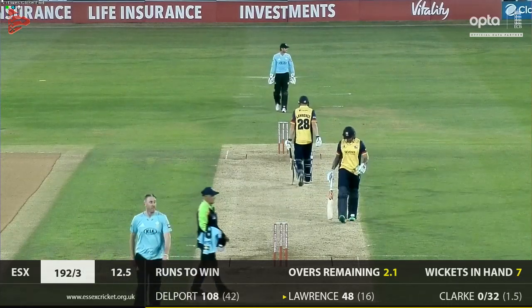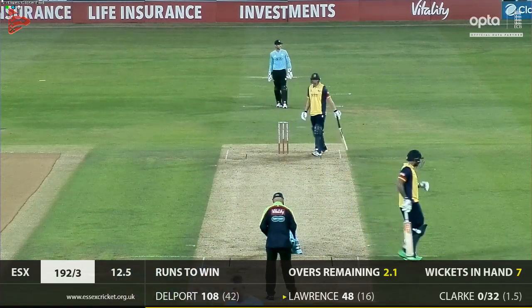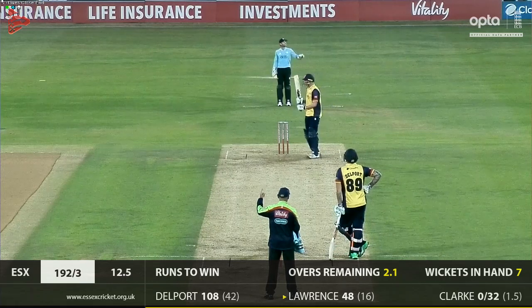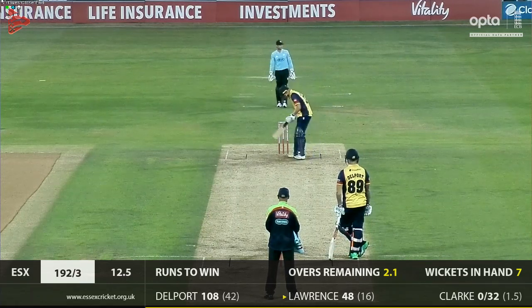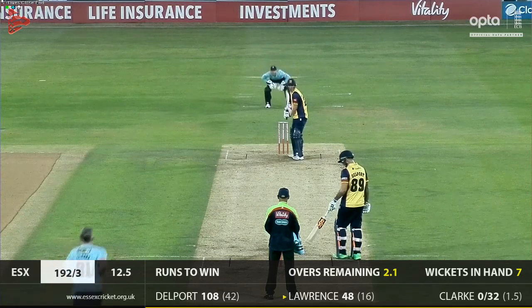And as much as Delport's having a devastating effect down one end, Lawrence has come in and punched the ball to all corners of the field, and it's 104 runs off 33 balls in this partnership. Yeah, absolutely astonishing, and the strike rates are interesting because Lawrence has overtaken Delport's strike rate. Delport 257, Lawrence 306 runs per 100 balls.